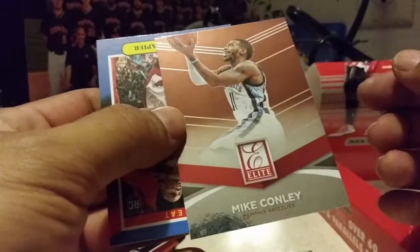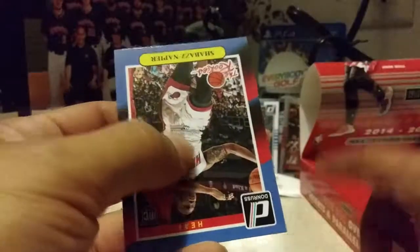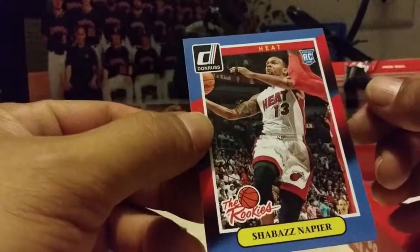Let's see if this thing was a spacer. It looks like it was. Yep. Very, very thick spacer. Got a Mike Conley flipped around here. His elite card. And rookie set, Shabazz Napier. All right, halfway through.